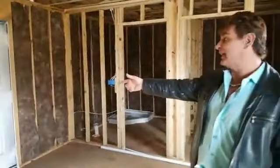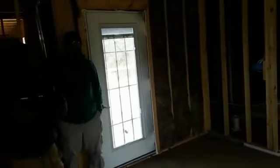So I put an exterior door over here. If I had to do it again, I probably would not have done that. Saved the money, probably. It's nice to be able to walk out on your back porch. Why don't you take a walk out there a little bit?